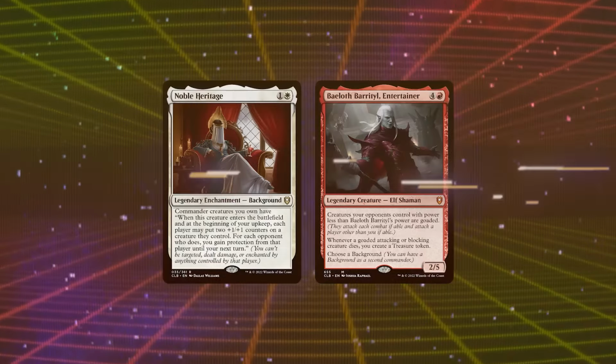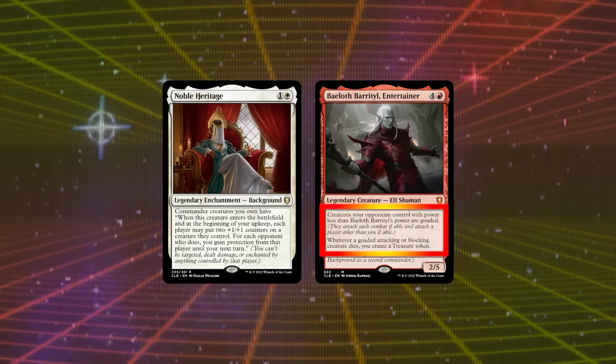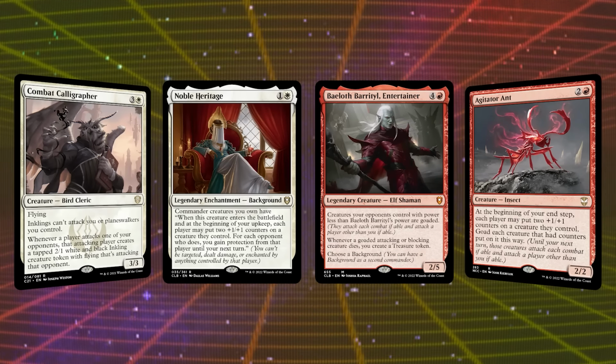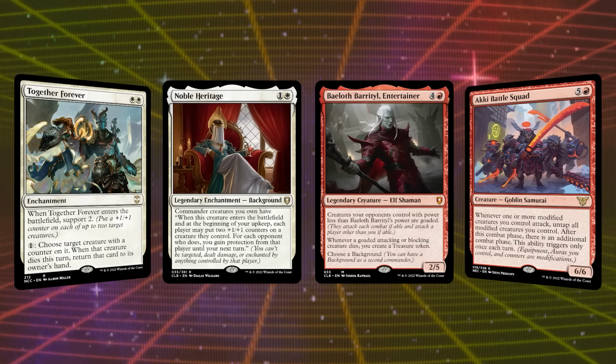And I'm super happy to be here on the budget episode. Me and Mia make budget decks all the time, so I think we got a pretty good shot at this. And today, I've paired Baeloth Barrityl with the background Noble Heritage. This deck is all about forcing my opponents to attack each other, then punishing them for it. So I've got plenty of goad, some sneaky combat tricks, and even 1-1 counter synergies for my background. With everyone else caught up in combat chaos, they should pave the way for my win.